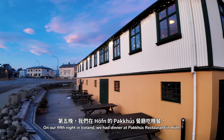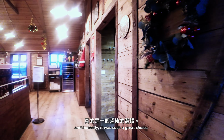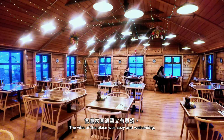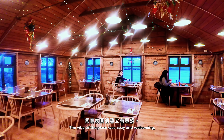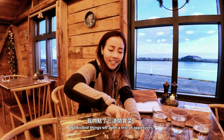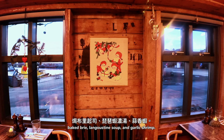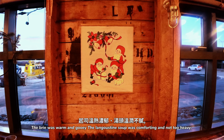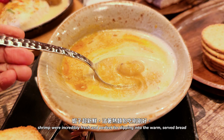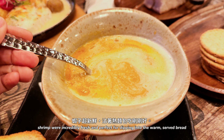On our fifth night in Iceland, we had dinner at Pakkhús restaurant in Höfn, and honestly, it was such a great choice. The vibe of the place was cozy and welcoming, and the food was incredible. We kicked things off with a trio of appetizers: baked brie, langoustine soup, and garlic shrimp. The brie was warm and gooey, the langoustine soup was comforting and not too heavy. Shrimp were incredibly fresh and perfect for dipping into the warm served bread.